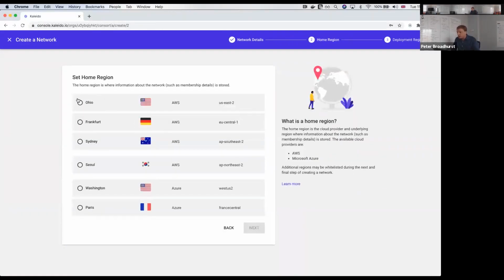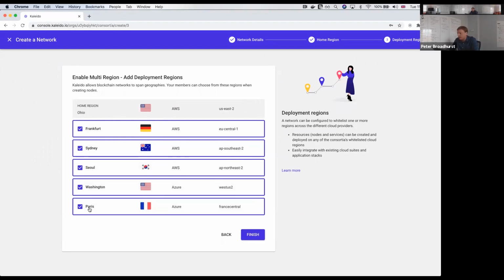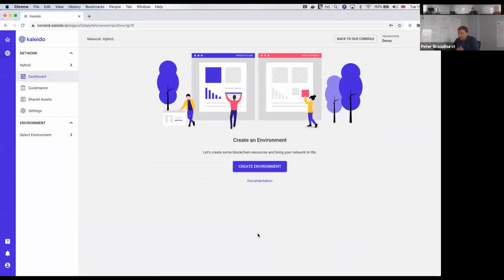And we're going to choose, for example, where the metadata is homed for this region and may be important to that business network. We're going to whitelist in lots of other regions where people can run infrastructure. And we now have that collaboration space within which I could be setting up memberships. I could be inviting other participants to join. I could be collaborating with separate administrative teams, all managing their own cloud accounts, coming together and collaborating inside of one space. I'm not going to do any of that. What I'm going to do is go straight to the tech, and we're going to go and create an environment.